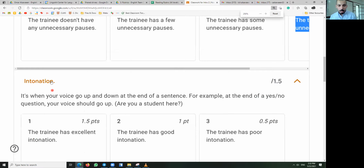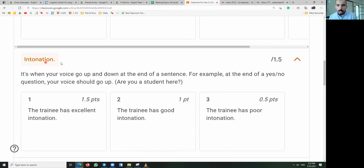The next idea, we have the intonation, and we said in a previous video what the intonation is. So the intonation is when you speak up or speak down in the end of the sentence. For example, when you say, is he cooking? Like you go up in the end. This is a raising intonation. But when you say, what's he cooking? You go down in the end. This is what we call a falling intonation.